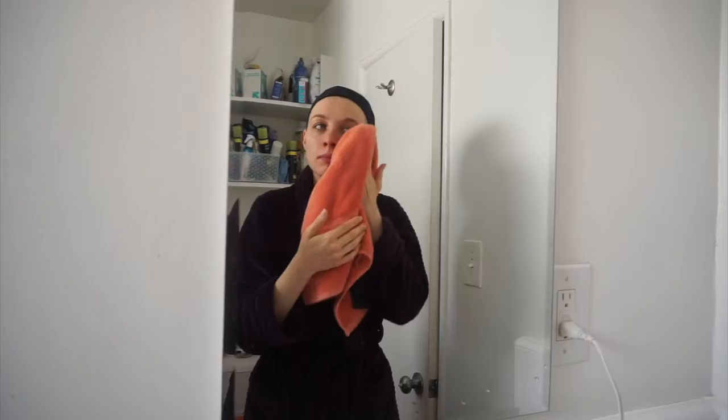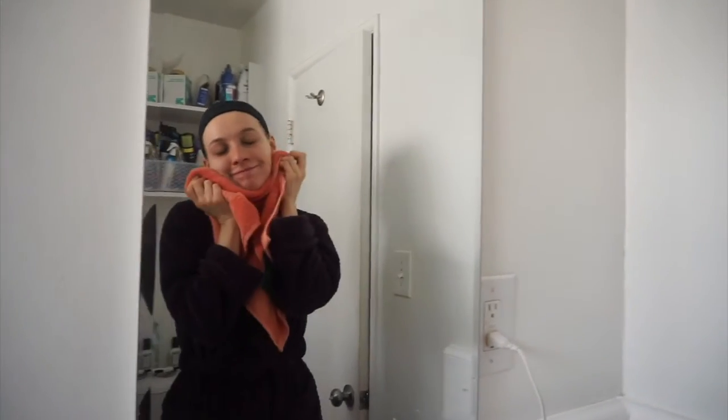I like to give myself a nice facial massage as I'm doing this. I like using my knuckles, especially around my jaw, because that is where I hold the most tension. I'm going to rinse it off and pat my skin dry.